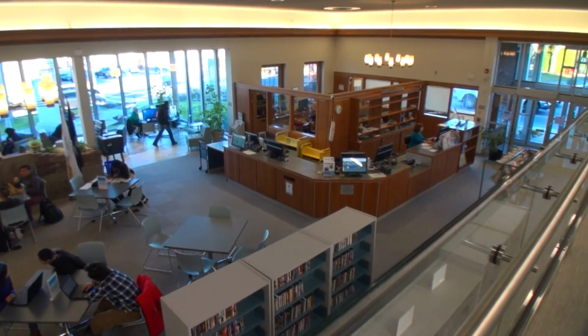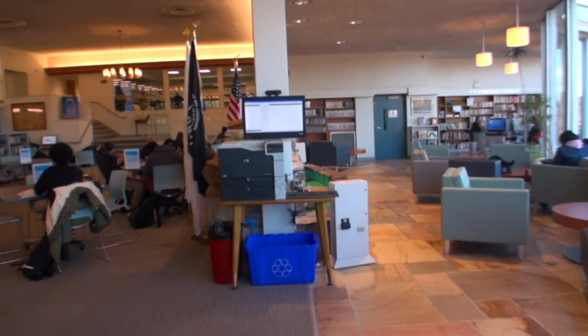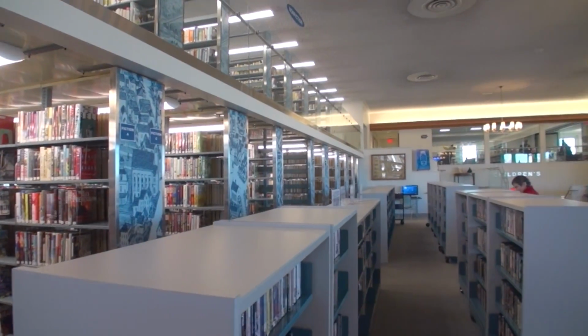Well, I'm very excited to see it. I know that the public has also talked quite a bit about this. I know the library under your direction has turned into really the hub of community activity. It's a very vibrant location, and I'm very excited to share that with even more people. So why don't we start the tour?